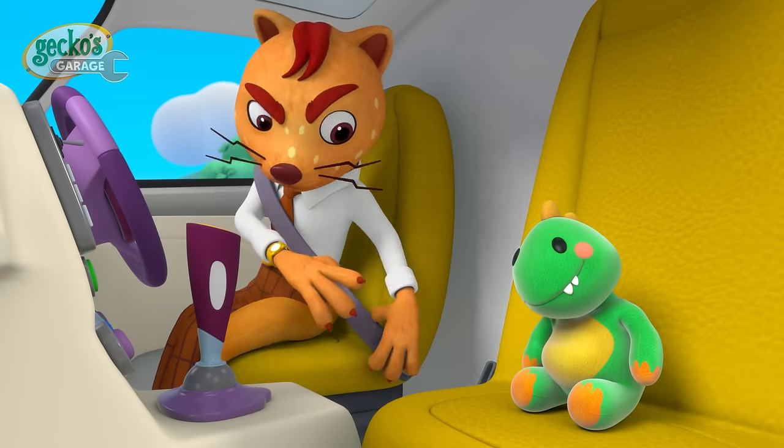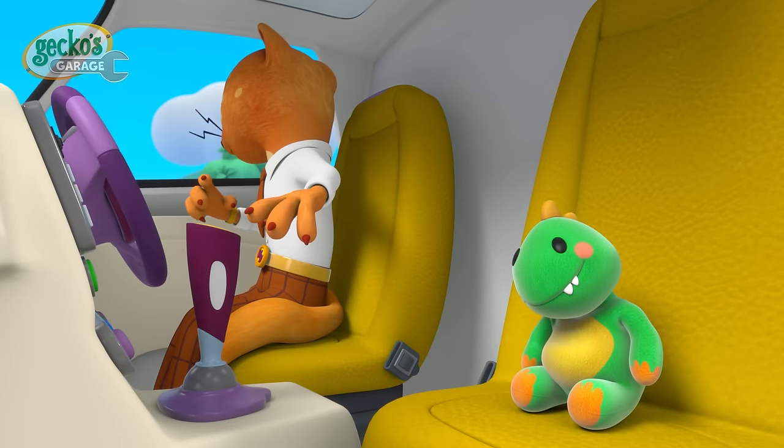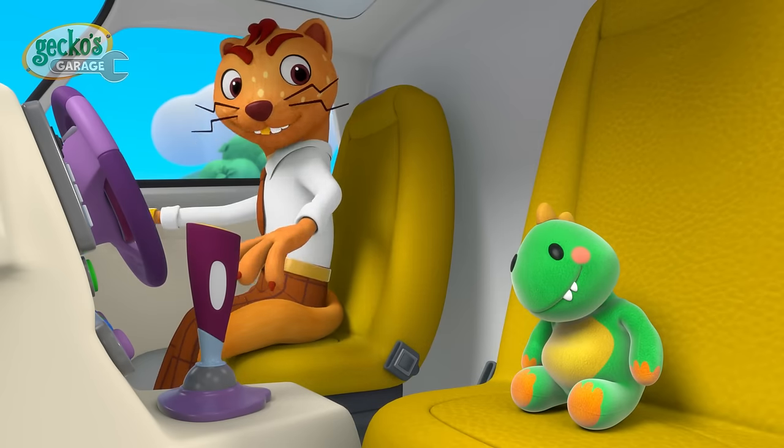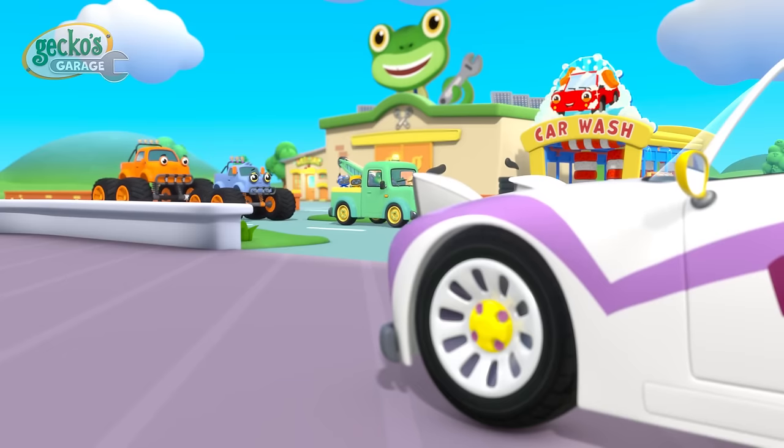Well, well, a new mascot to share our journeys with, Sly. Where's my camera? I want to take a photo. And maybe I'll use the teddy to clean my windows too. Yeah.